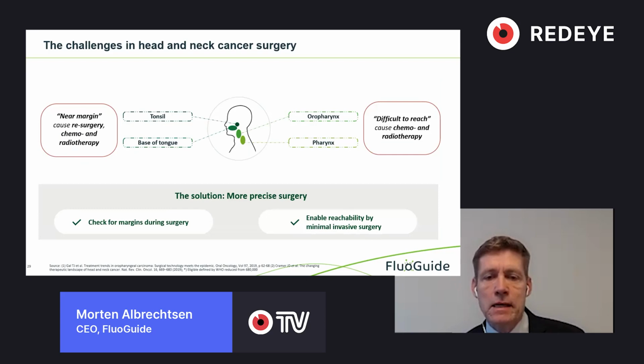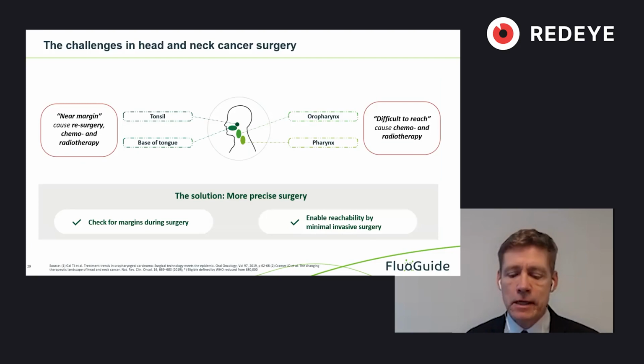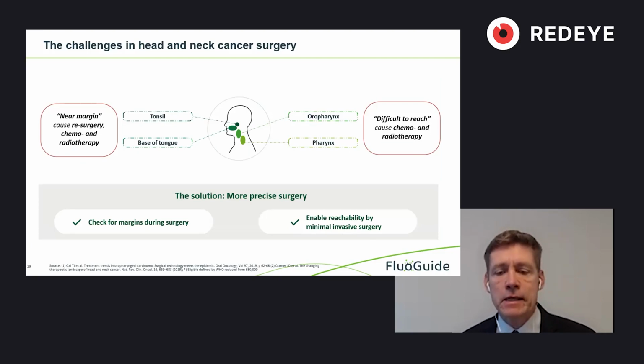Then in head and neck, on the market and the way it works, actually head and neck cancer, they have cancer from a variety of different anatomical locations. Those that are on the upper part of the head and neck, I mean in the mouth and the tongue, they're the most typical one, and they're the one that is easiest to get to. You can get to them with the open field cameras, and they are visible for the surgeon. The key problem from them is to check how much actually you take out. I mean, you don't want to take too much out, more than you need.